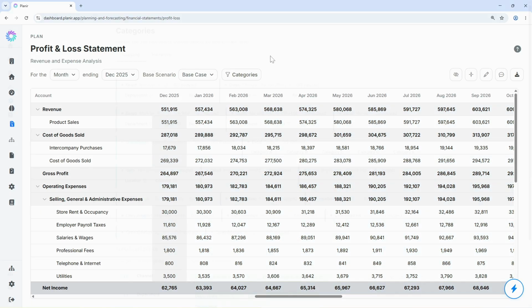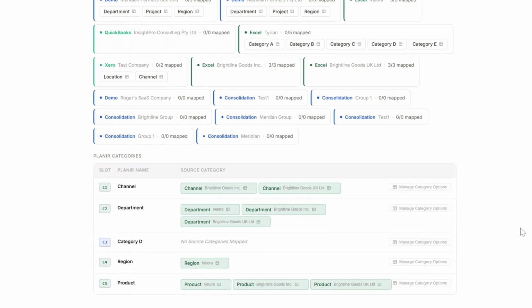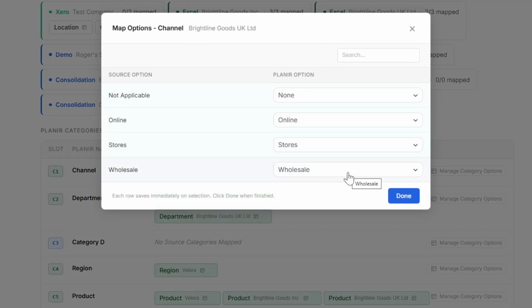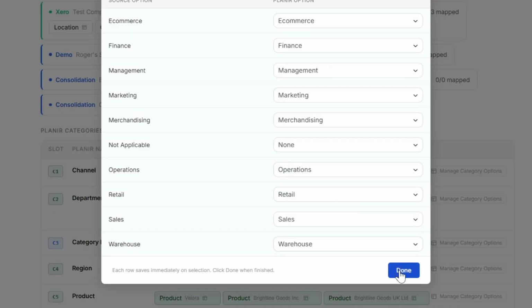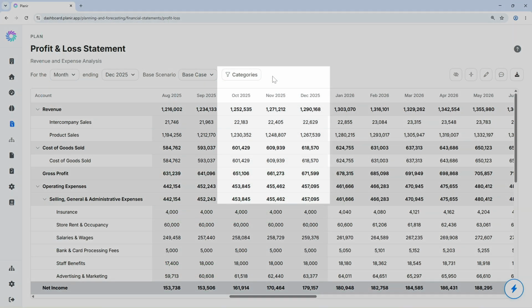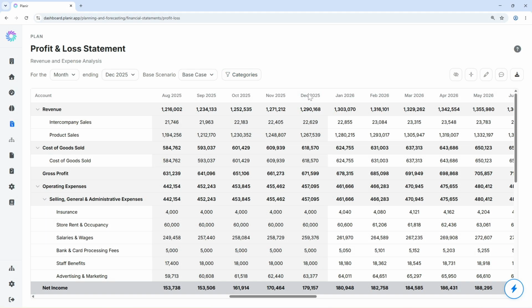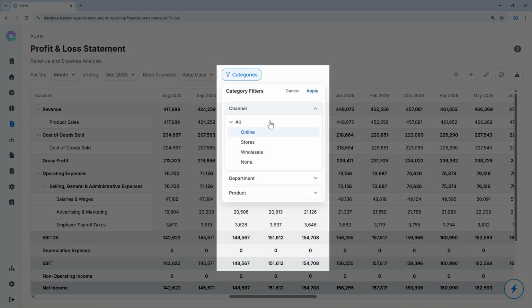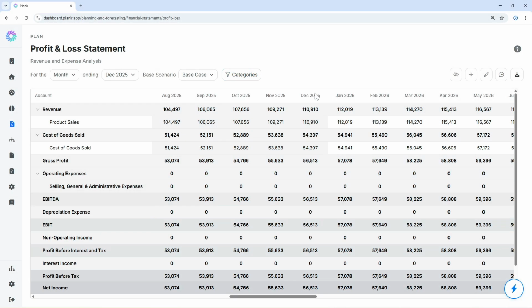In the platform, every transaction is tagged by product category or by sales channel, so you can slice the report any way in just a few clicks. And because the US and UK are separate entities, you can sort them easily and see the difference in performance. Watch. Here's the P&L, filter to the online channel, and the numbers redraw. Switch to a product category and they redraw again. No new spreadsheet, no rebuilding of the pivot table. It's the same single source of truth, just seen through whichever lens you need.